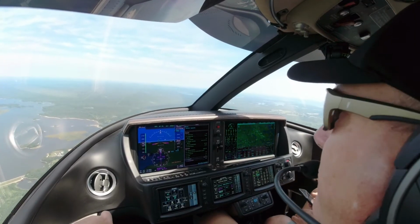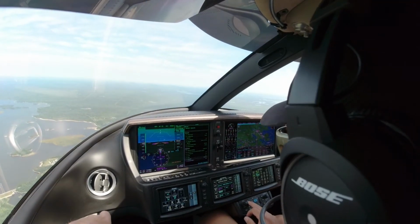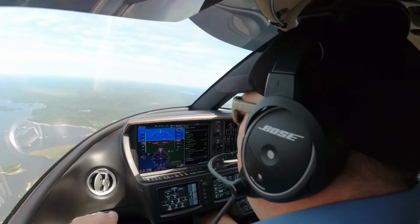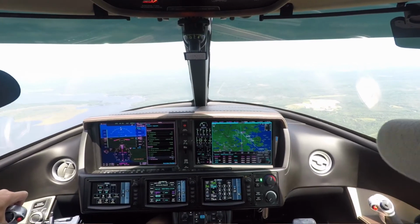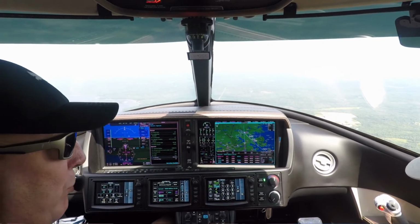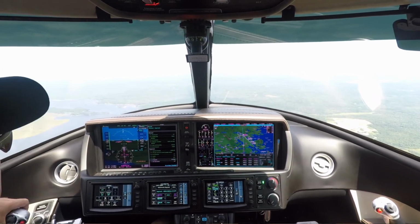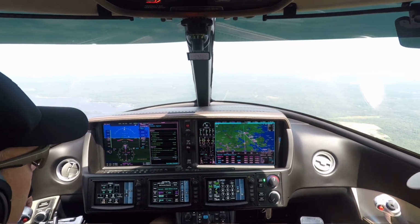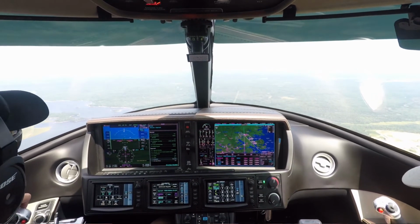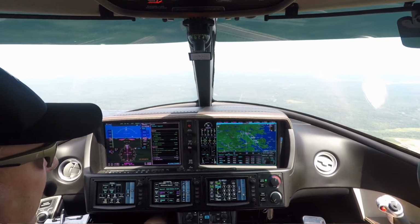Vision 9 Juliet Mike, 10 miles from BECKR, cross BECKR at or above 3,000, cleared RNAV runway 22 approach for Bar Harbor. All right, cross BECKR at 3,000 or above, cleared for the RNAV 22, Bar Harbor. Juliet Mike, we have the field in sight, we'll cancel IFR. Roger, Vision 9 Juliet Mike, IFR cancellation is received. Squawk VFR, change to advisory frequency approved. No traffic observed between you and the Bar Harbor Airport. Have a good day. We'll squawk VFR and change to advisory. You have a great day as well. 9 Juliet Mike.